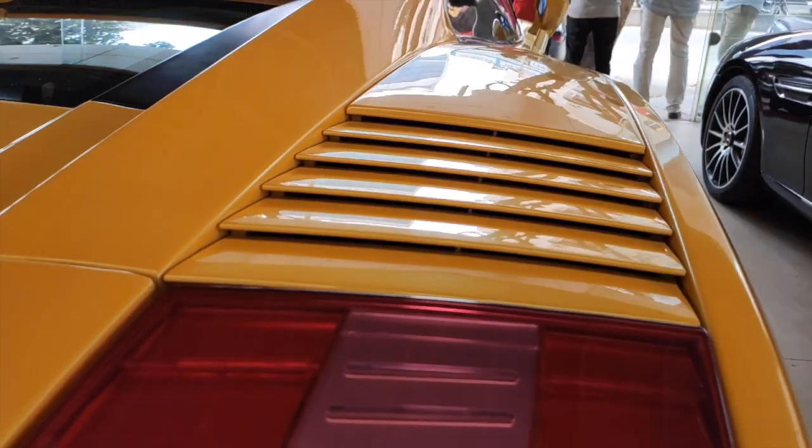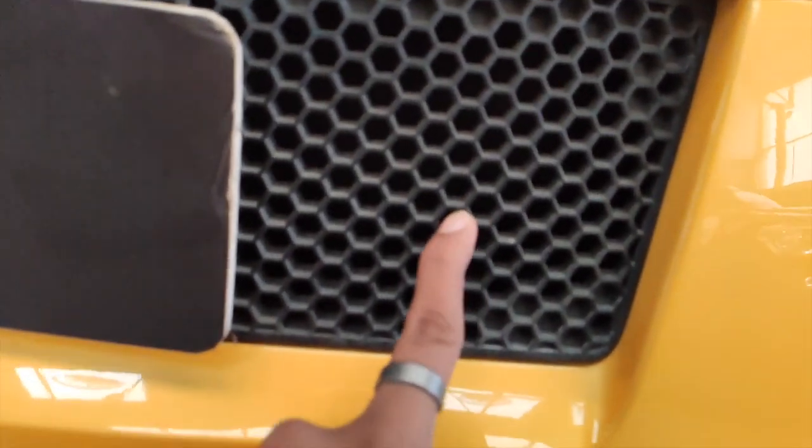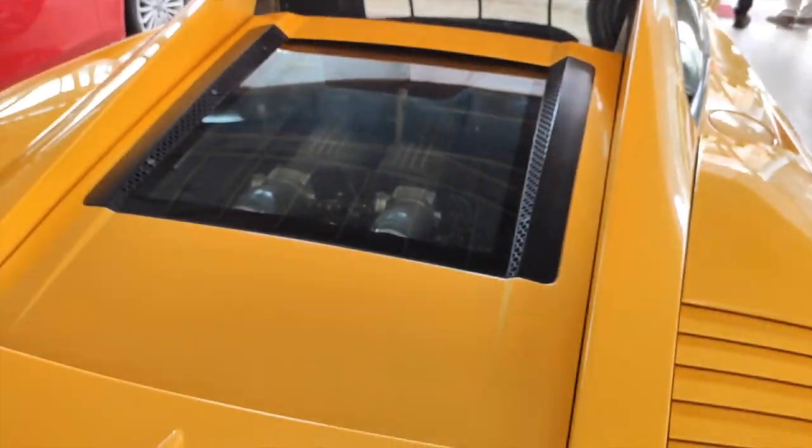So inside, you wanna go inside? Yeah, we'll just hop in soon. These air vents have internal cooling with the help of this mesh. Can you see inside? Nothing, it's too dark. Oh, you can see the radiators there and the mufflers. Anyway, let's just continue. Let's go.